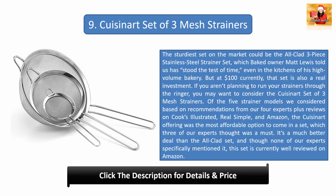If you aren't planning to run your strainers through the wringer, you may want to consider the Cuisinart set of 3 mesh strainers. Of the 5 strainer models we considered based on recommendations from our 4 experts plus reviews on Cook's Illustrated, Real Simple, and Amazon, the Cuisinart offering was the most affordable option to come in a set, which 3 of our experts thought was a must. It's a much better deal than the All-Clad set, and though none of our experts specifically mentioned it, this set is currently well reviewed on Amazon.